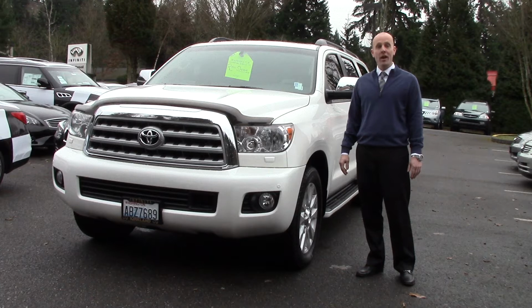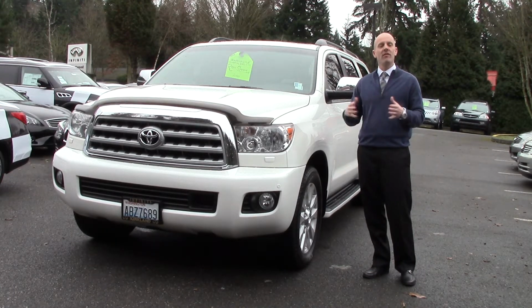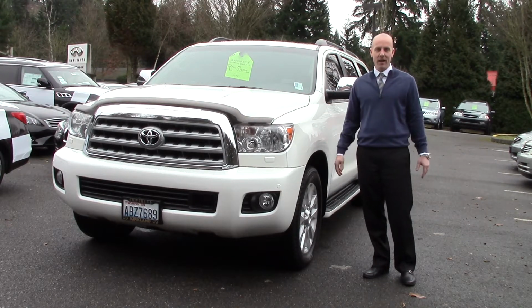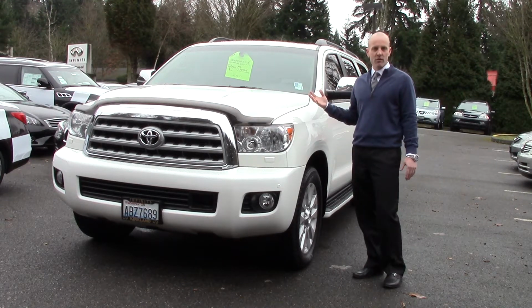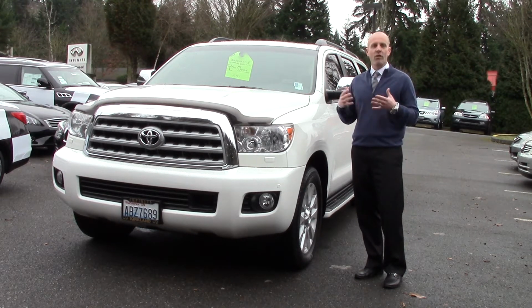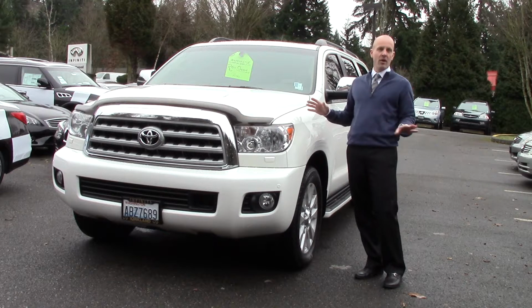Now, if you want a great sport utility, a big sport utility, a sport utility that gives you everything in the world, you definitely want a Sequoia. And if you're going to get a Sequoia, you want the Platinum package. This is the absolute top of the line, and maybe one of the nicest sport utilities, regardless of price, sold in the United States. You could compare this against Mercedes, Range Rover, you name it, and I think you can make a case that this might be the single best sport utility, period.